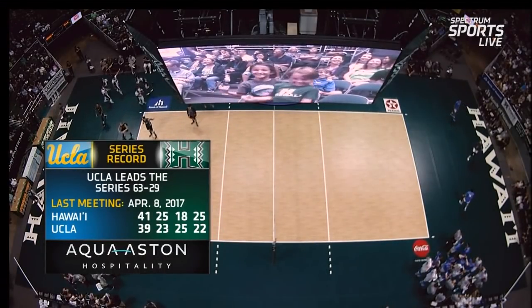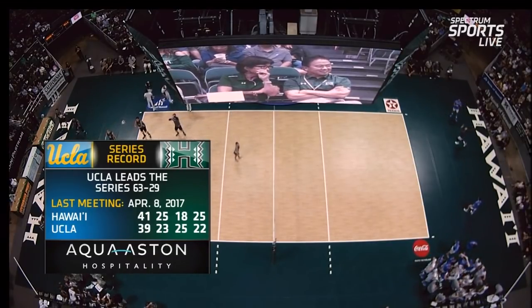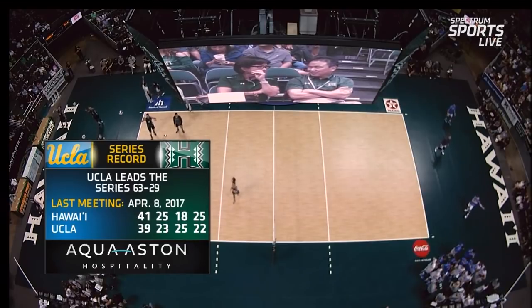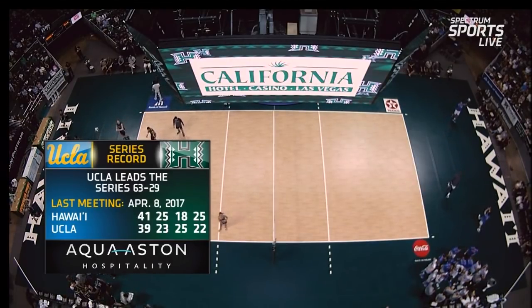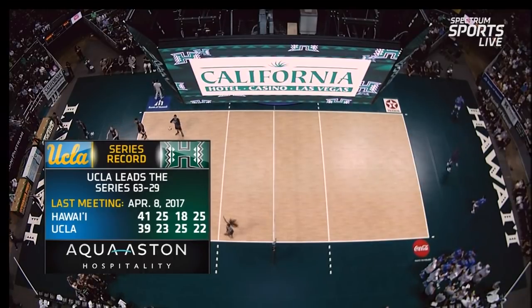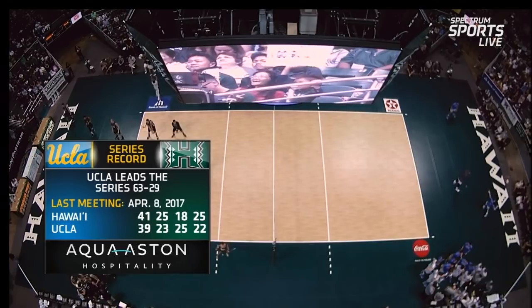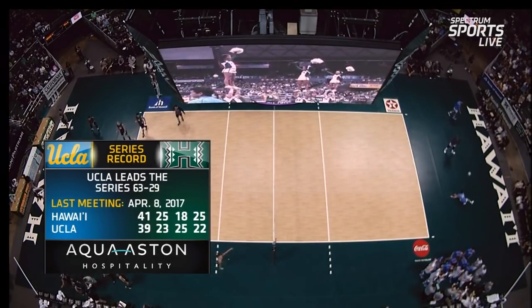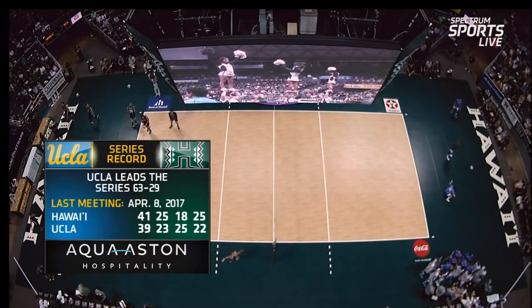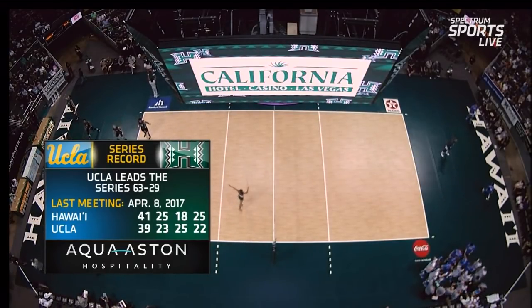UCLA leading the all-time series 63-29. They have played a ton of matches. But we mentioned that long set, 41-39. That was in the last meeting last year. Hawaii actually took 2 matches, swept the series on the road against UCLA last season. That was to close MPSF play. That 41-39 result in the first set on April 8th was one to remember as Hawaii went on to win the match. Let's check in with Ryan Kalesuji.